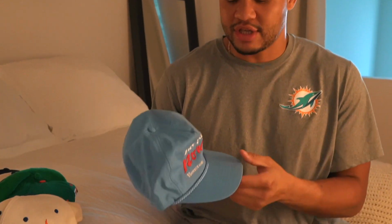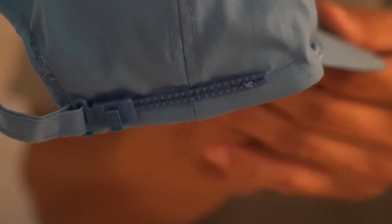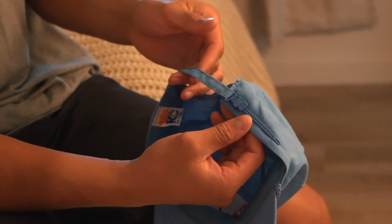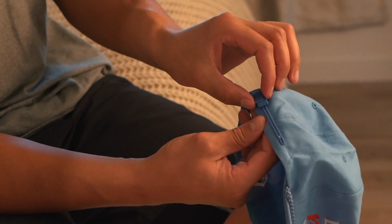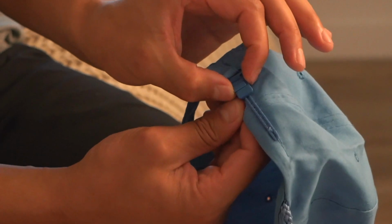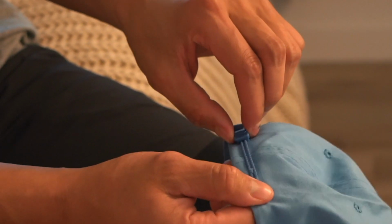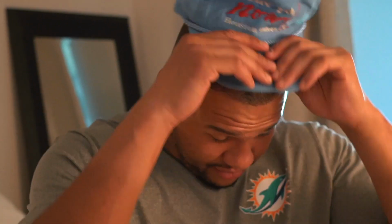Before the Houston Texans were the Houston Texans, it was the Houston Oilers. And this old school trucker hat I thought was really dope because it actually isn't a snap and it's not your traditional strap, but it has this zipper strap, which unlocks right here and you pull it back and make it smaller and then pull it open. It really doesn't fit great for me. It's a little tight. So if the hair is any longer, it's gonna leave a line on the forehead.